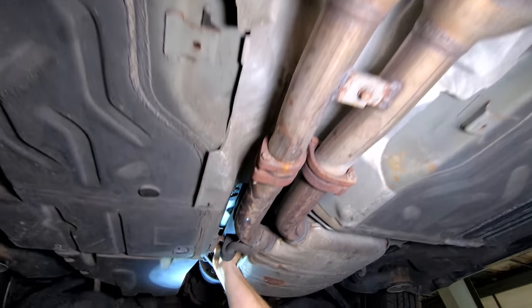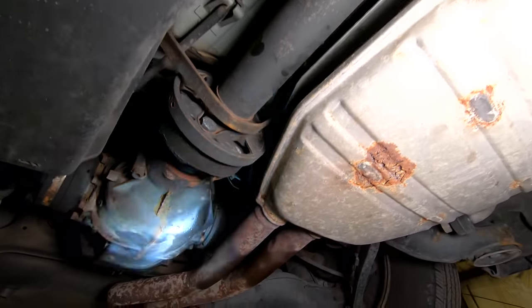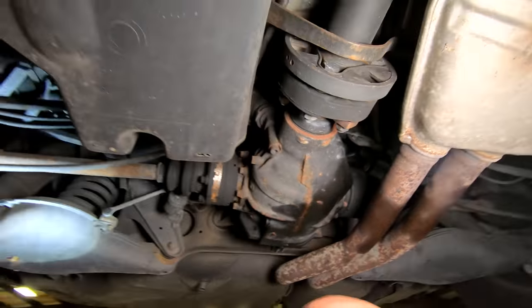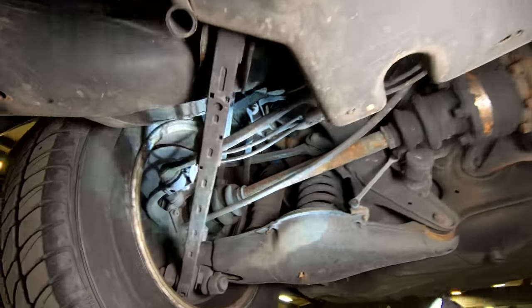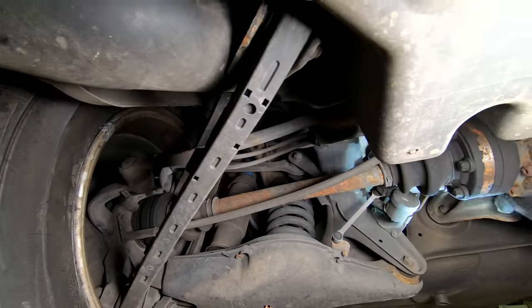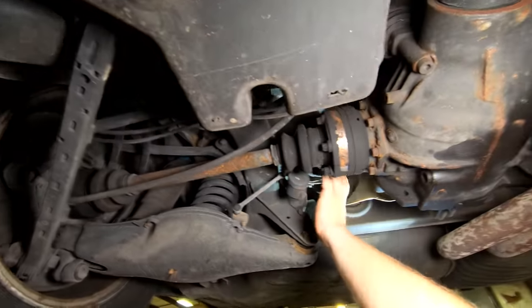Here's our drive shaft. Another flex disc, which is also in good shape. The differential has been serviced. Here's our CV axle. The boots look good. Our shock absorber is nice and dry. This does have a self-leveling suspension. Here's some of the accumulator spheres.